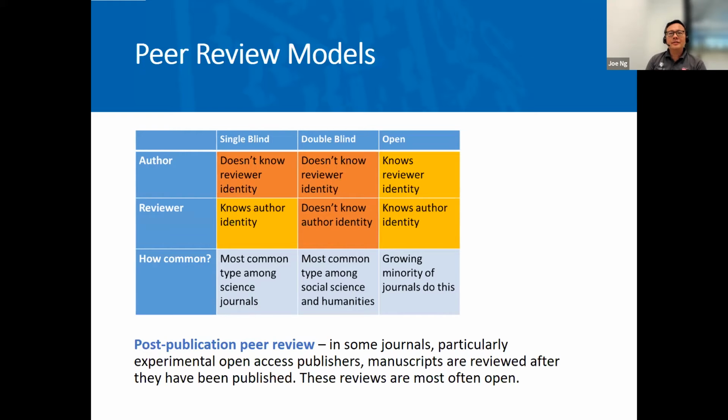So there is a third type of peer review model, which is called open peer review. Okay, so in that model itself, both the authors and reviewers know each other's identity. Okay, so there is a small number of journals that adopt such a peer review model. Seems that it's growing, but we will see whether it's something that is actually acceptable, okay, for other journals.